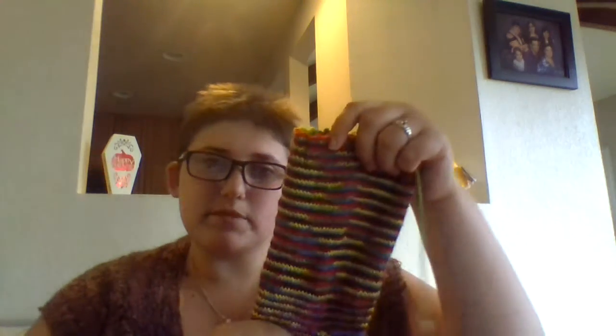But it is going so fast, and I think if I can finish the second sock by December 1st, I'm going to enter these into the festive sock along that Stranded Dye Works is doing at the Stranded podcast, because somebody pointed out to me when I was at the yarn shop yesterday that they do look like Christmas lights. So they're rainbow for the rest of the year, and then like Christmas lights during winter.